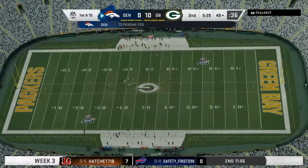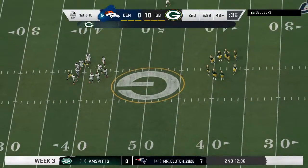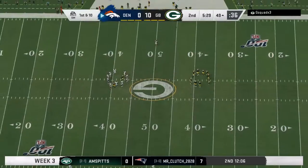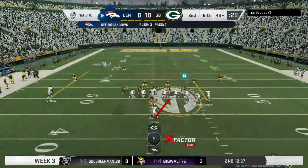The catch, deservedly so, is going to get a lot of credit, but even more so because there's a defender there ready to make a play. Yeah, just flat out muscled on that one. This offense finding its legs now.